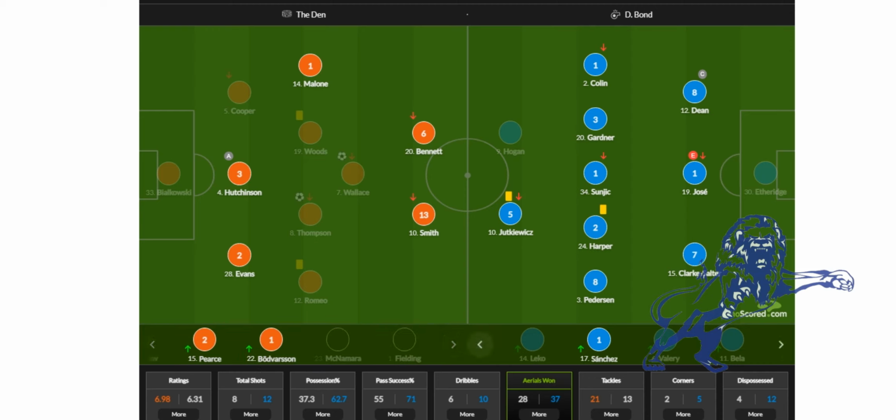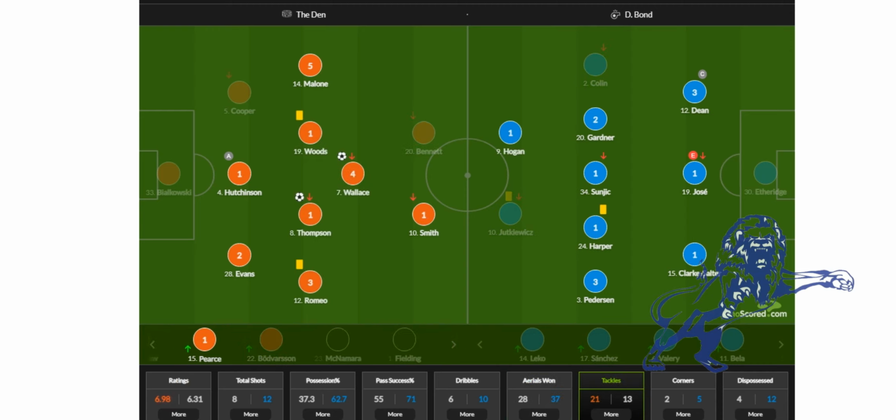There you go. Tackles. We had the most tackles, which we normally do because the other team have a lot of possession. We let them have possession, and we tackle it off them, and then boot it forward along. But when you win 3 games in a row, there's no complaining. So tackles: Romeo 3, Wallace 4, Malone 5. Yeah, pretty decent. Okay, Mitchell 2 when he came on. That's alright.